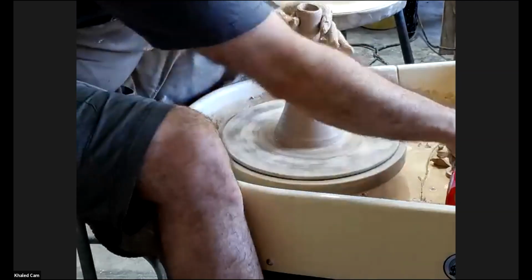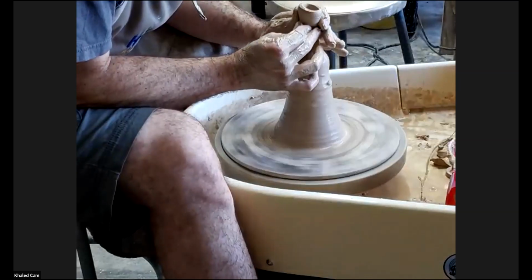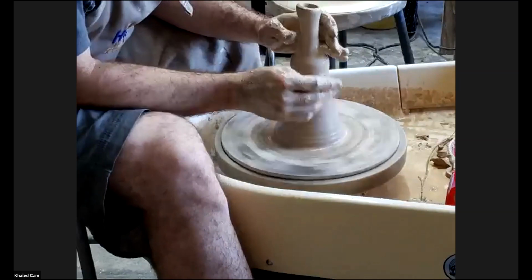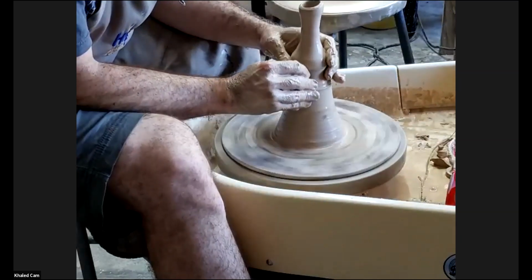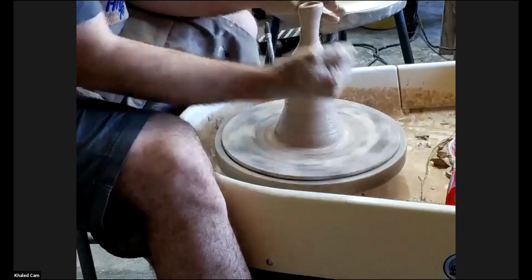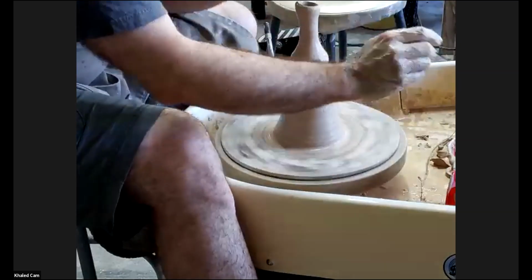So I'm trying to pull height on this nozzle. Okay, maybe that's good enough. How am I doing on time? Am I taking too much time? Oh, 5 minutes. Ooh. You should have given me 10 minutes.